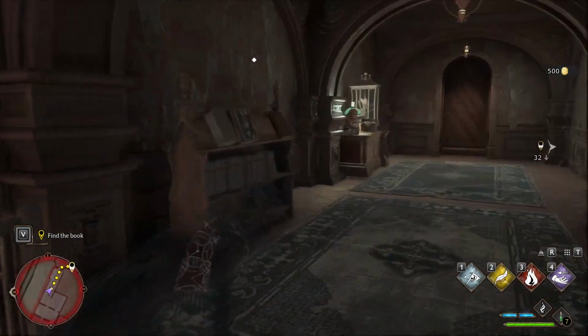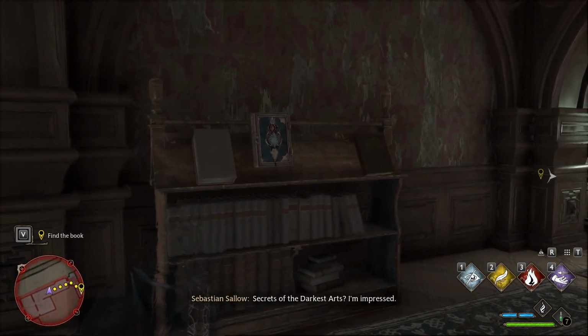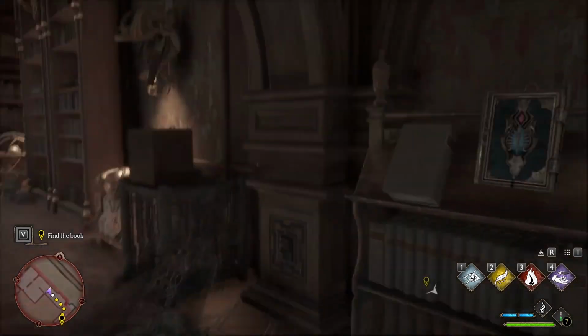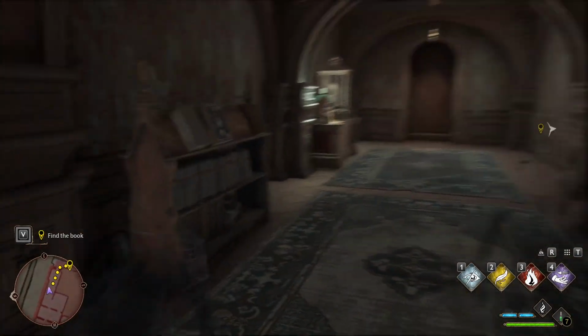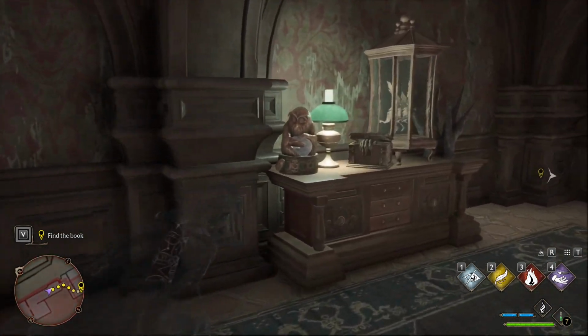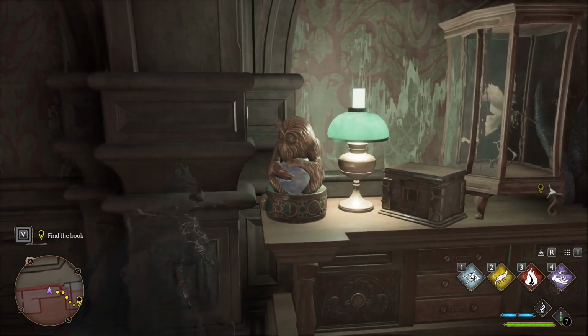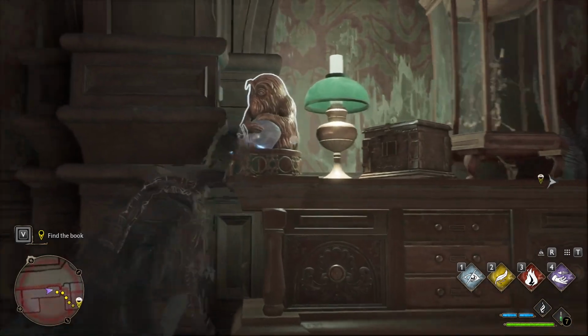I saw one of those in one of the... Secrets of the Darkest Arts. I'm impressed. I saw one of these in the bathroom stall. That's how you get them. You gotta use the disappearing enchantment. What are these? I saw one.